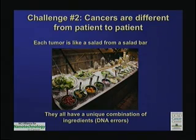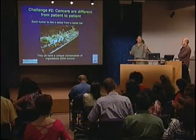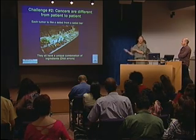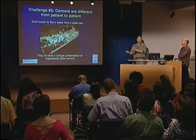And the problem that this presents for therapy is that many drugs try to target the cucumber or the tomato, and that's not bad, but if a salad doesn't have a tomato in it, then a drug that goes after tomatoes isn't going to be very effective. A good example of this is the drug Herceptin, which is used to treat breast cancer patients. It's quite effective. The problem is that it only works on 20% of women that have breast cancer. So that's like the tomato in the salad.